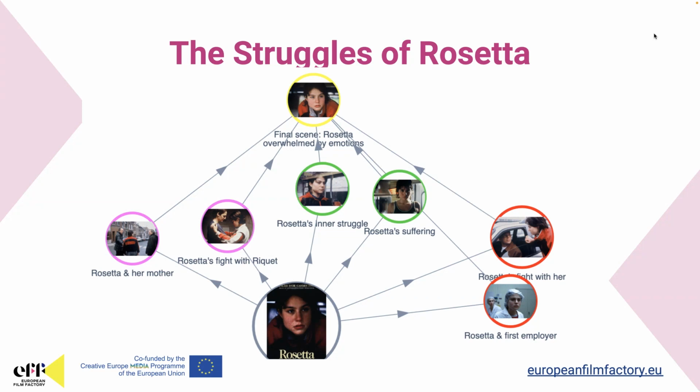A mind map, as you can see on the slide where I put a screenshot of it, is about the struggles of the main character, Rosetta. Basically, this mind map is made of a small collection of relevant scenes that depict the relationships of Rosetta with the others, the conflicts she has with the others, but also her inner conflicts. I will share the mind map myself. Okay, thank you, Andreas.